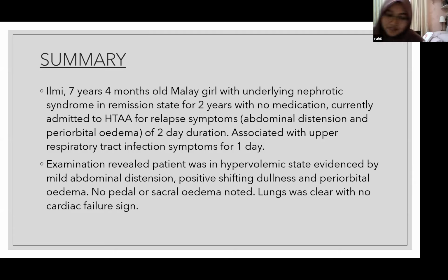For my differentials, firstly, pleural effusion secondary to heart failure because of the frequency of edema and shortness of breath. However, there is no other symptom of heart failure, and she also had no pedal edema and no history of congenital heart disease. You were saying pleural effusion secondary to heart failure.